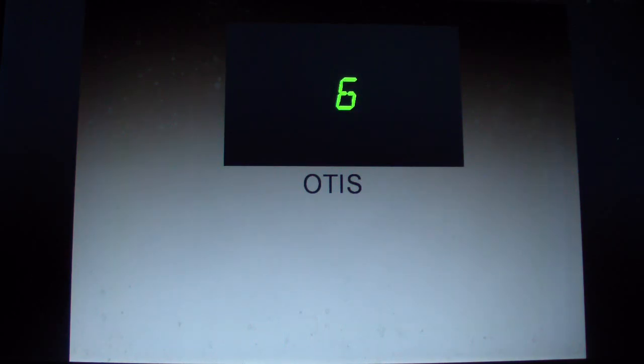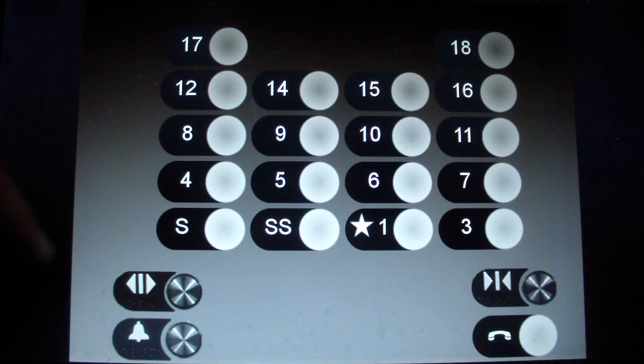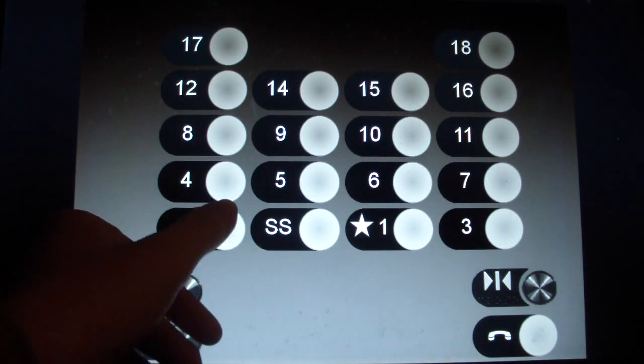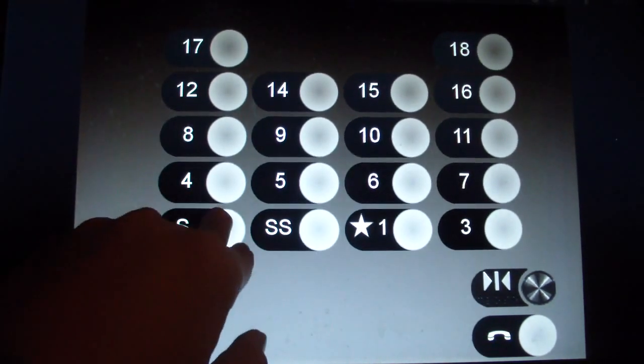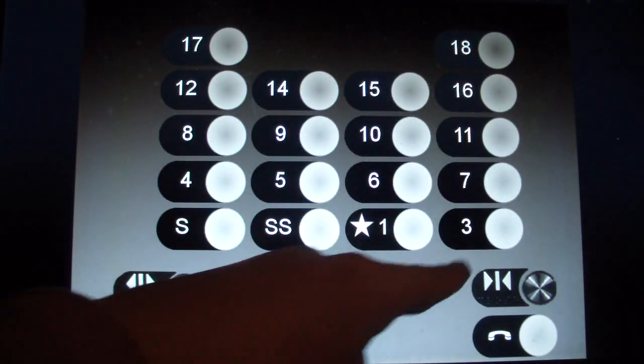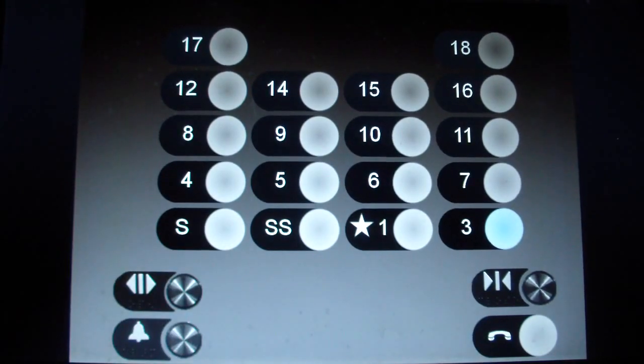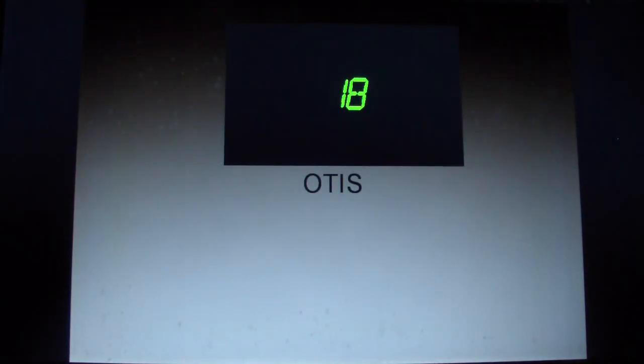These don't serve the second floor of the building. You're at 18. Going down. Actually, this is a signal button, so I turn on the signal. Let's go down to 3. Make sure that's on. That's a signal button I just pushed.